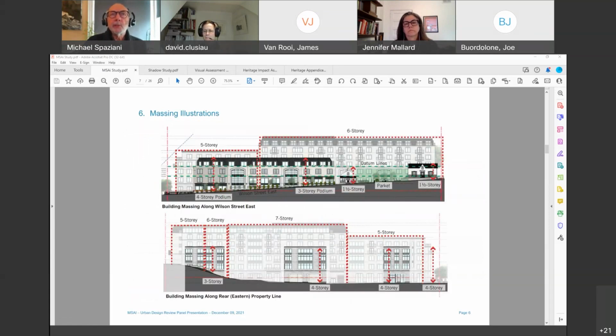This is giving you just a sense of some of the datum lines. We've tried to establish kind of a two-story datum line as an important read. And even that, there's a kind of an upper level series of steps that are starting to emerge as a height. So this is declared as 6 stories and 5 stories from Wilson Street. But as you see on the back, it actually becomes a kind of a 7-story exposure by virtue of the grades dropping on this side. And the plan will reveal some of these relationships.